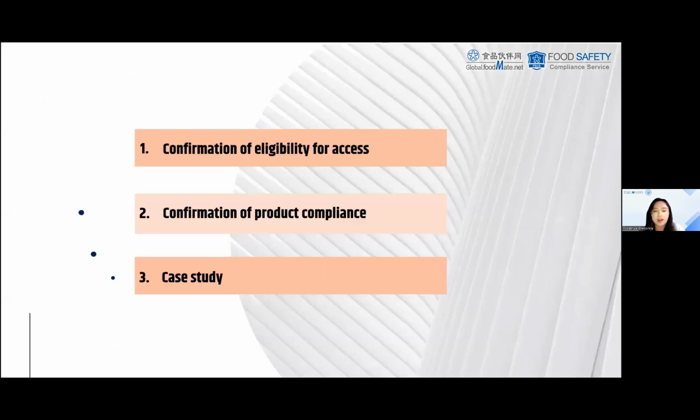So the topic I share with you today covers these four aspects. The first part is the confirmation of eligibility for access, which includes national access and manufacturer registration. In the second part, I will share some confirmation about the product risks, where we discuss the ingredients, indicators and labels. The third part will be a case study, and I will show the general process for importing pre-packaged food. All right, let's get started.